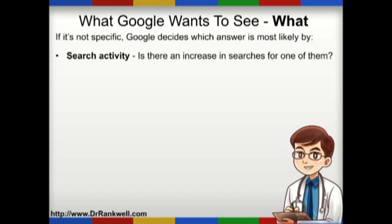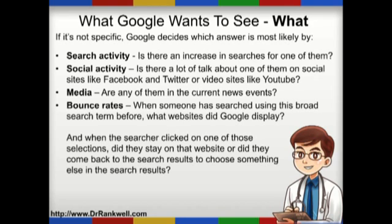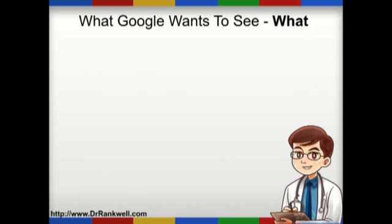Is there an increase in searches for one of them? B, social activity. Is there a lot of talk about one of them on social sites like Facebook and Twitter or video sites like YouTube? C, media. Are any of them in current news events? D, bounce rates. When someone has searched using that broad search term before, what websites did Google display? And when the searcher clicked on one of those selections, did they stay on that website or did they come back to the search results and choose something else? And if they did, that's called a bounce rate. And Google takes all those things into note.